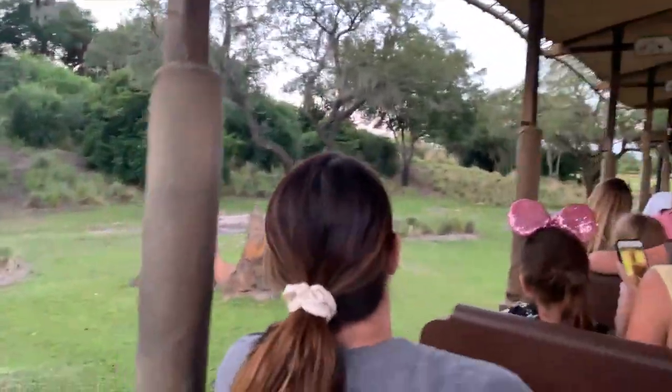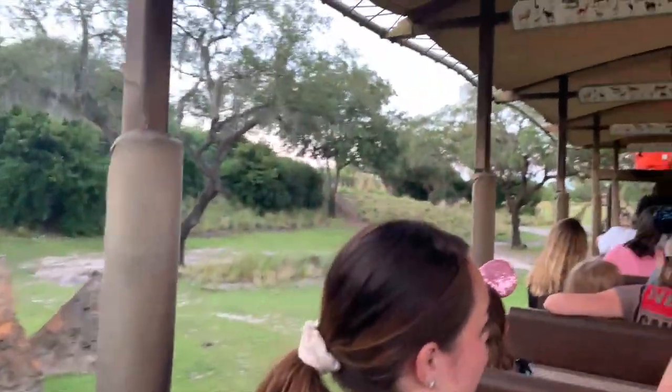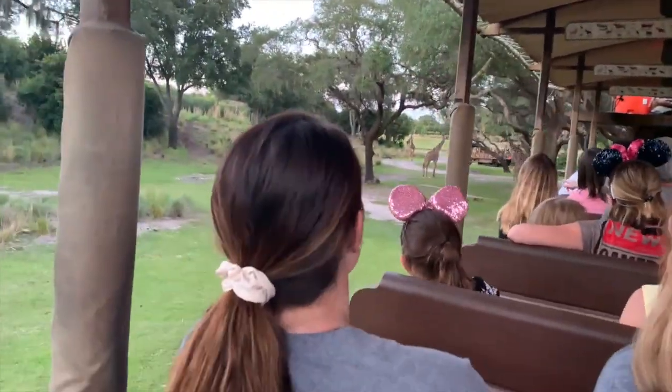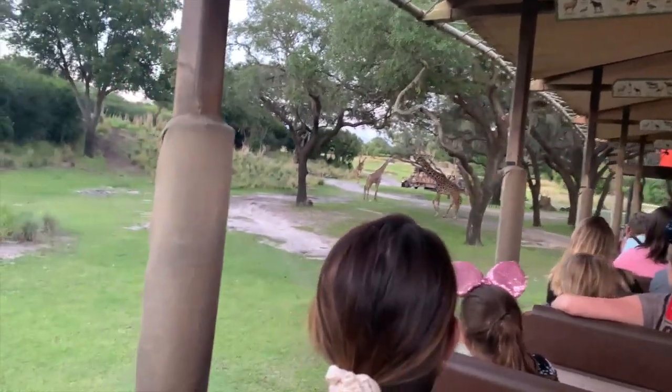And a few babies, too. Now, giraffes can grow to be 18 to 20 feet tall. It is kind of fitting that a whole entire group of giraffes is called a tower.